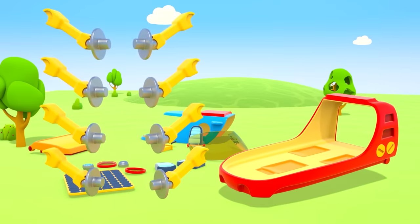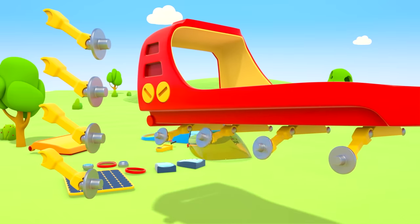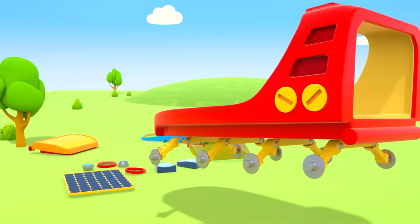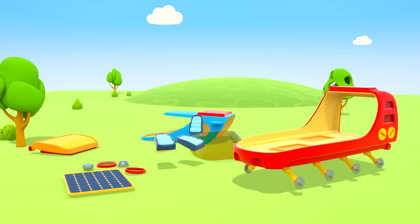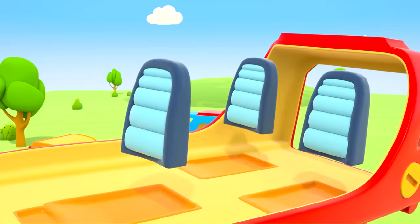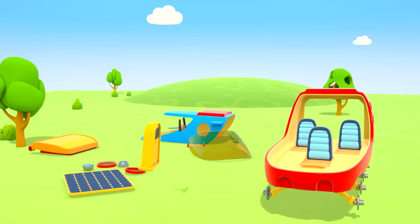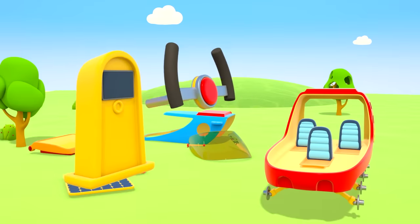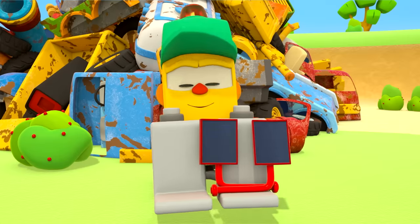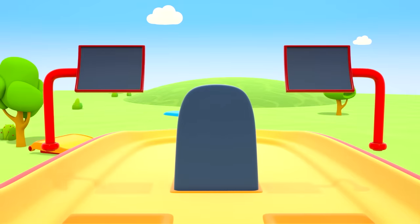Let's add the parts that hold the wheels to the body. Four. Plus four. That makes eight. Backrests. The control panel and steering wheel. Two monitors for the two team members, so they can help to guide the lunar rover.